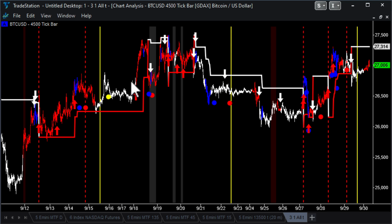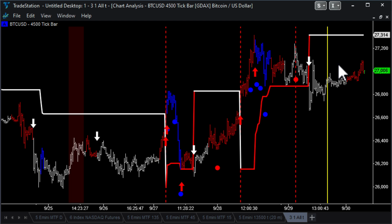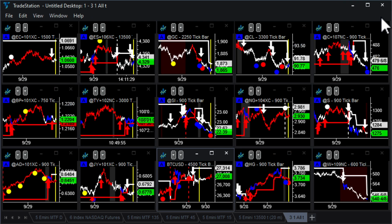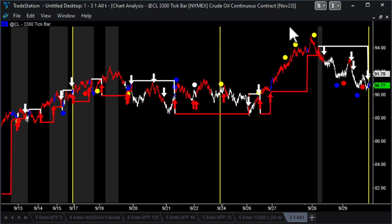So last week we had blue professional bars, exhaustion sell, bullish divergence, and it wasn't until midway through the week that we get primes broken. We get a signal, 3 signals in a row here, which is interesting. So Bitcoin looking a little bit stronger at 27,000. And then crude. Crude, I think we're done on the upside.